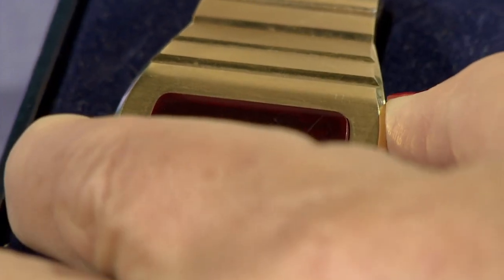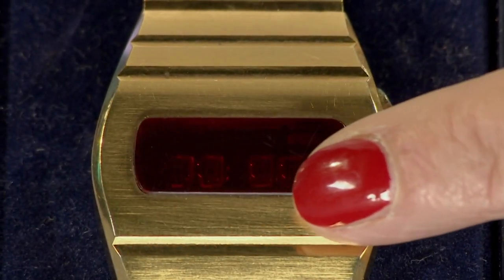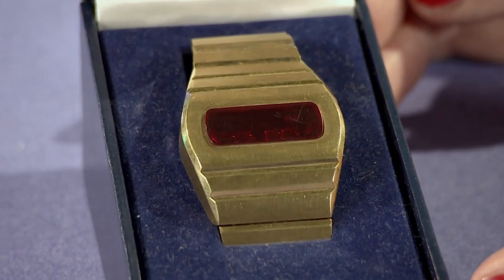I think you press that little button there, and it should light up. That's right, yes. But I should imagine over the years the battery's gone totally flat. It has, yeah. So it should be fairly easy to put in a new battery and get it working. So let's take it that it's in reasonably good condition.